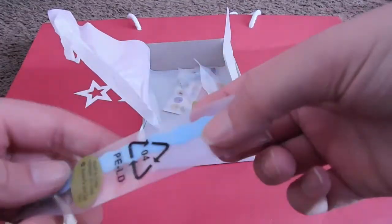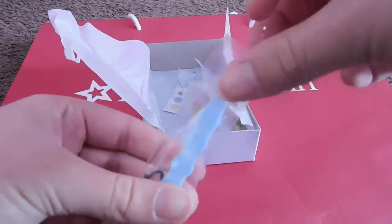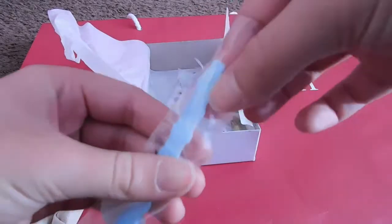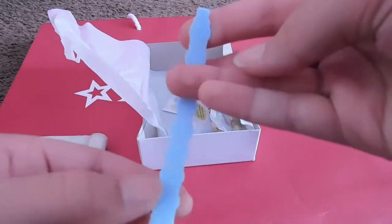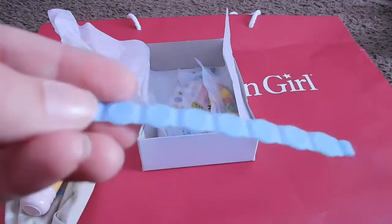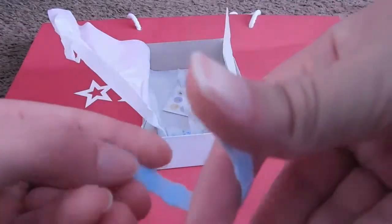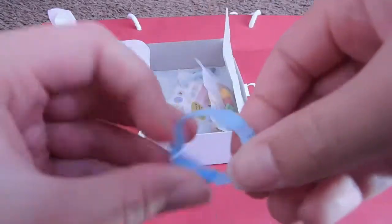Next, it comes with this little band. And your doll wears this, and it just has these little openings to stick the stickers on, which you'll see in a minute. But it's just a band, and it wraps around her wrist, and it just goes in like that.